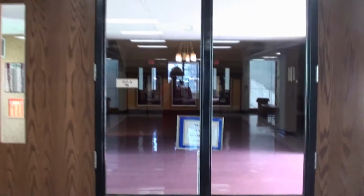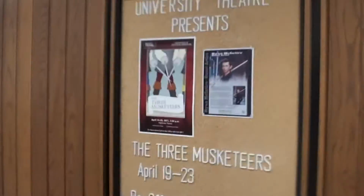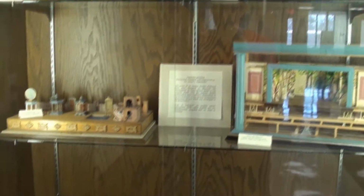But this is the Highlander Theater, where we will not be having anything today, but it still looks nice and pretty in there, nice and fancy. This is where they have some of the bigger plays and stuff, probably like Three Musketeers. Yeah. They have all these cool things out here, all these little models of stuff. Oh look, there's a huge fish in that one. There's that one. Oh, the box office. And oh, that's just a poster for the Three Musketeers.